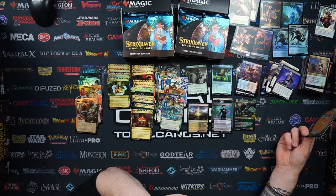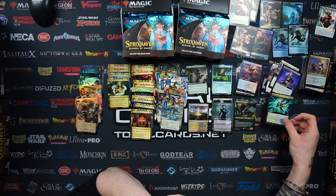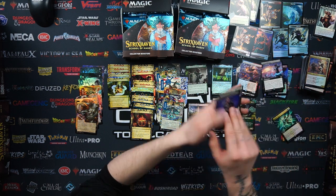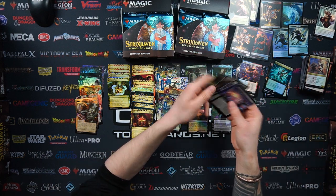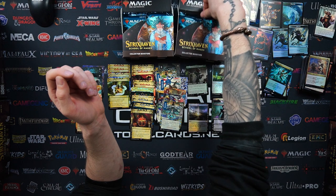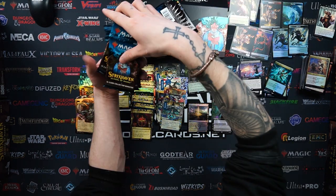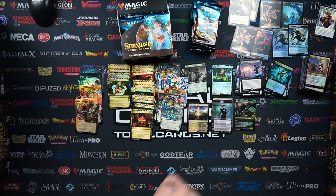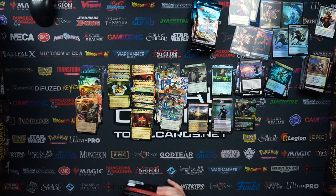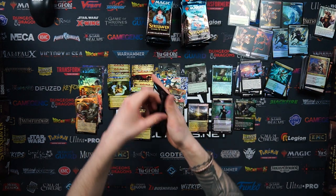Full art foils. I have lost my full art foils. That's why. There we go, sorted. Right, next pack. Just gonna pull these out of the displays because they are a bit cumbersome. Right, next pack.